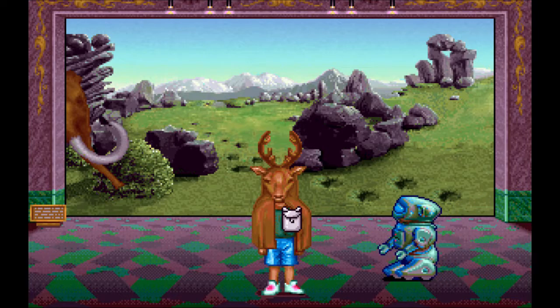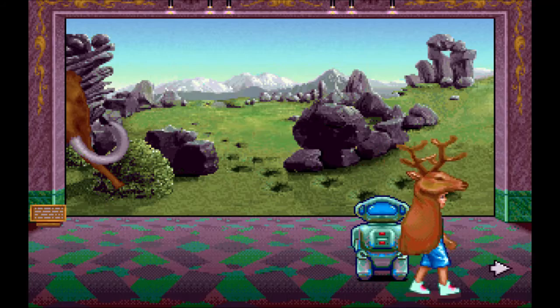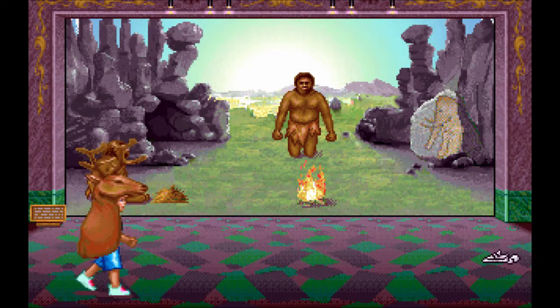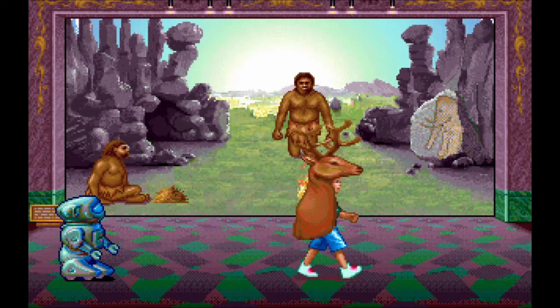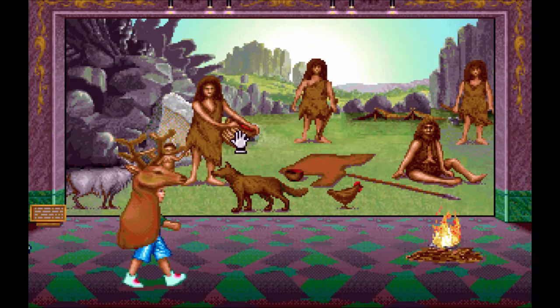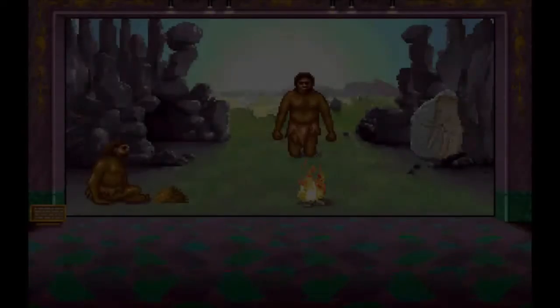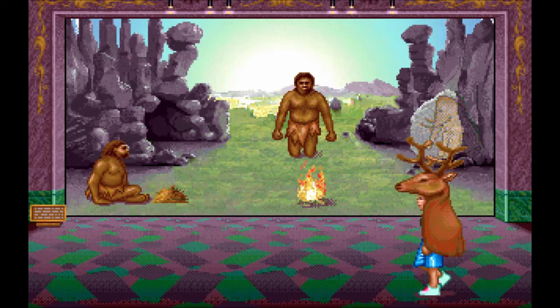There he is eating. Oh, I forgot to take the basket of fruit. Oops. Take the fruit. Head back.